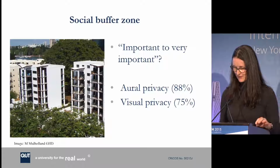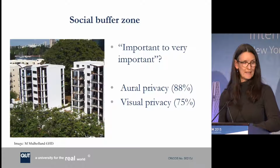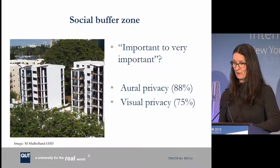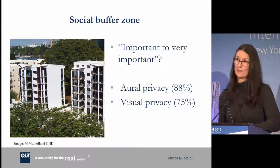Data from interviews also suggested that most residents were conscious of managing boundaries and moderating their behaviour when outdoors to avoid bothering their neighbours. And residents didn't like overlooking their neighbours, nor did they like to be overlooked.